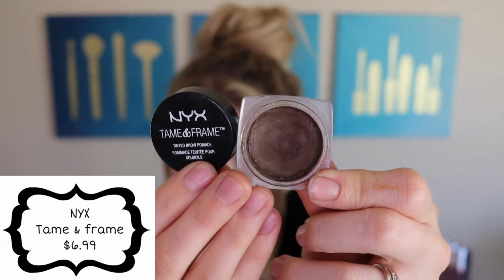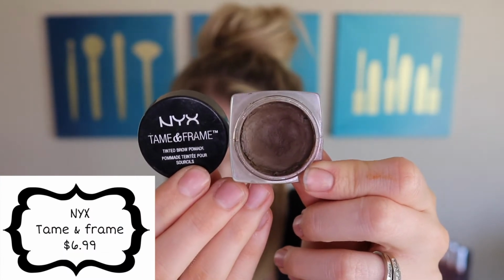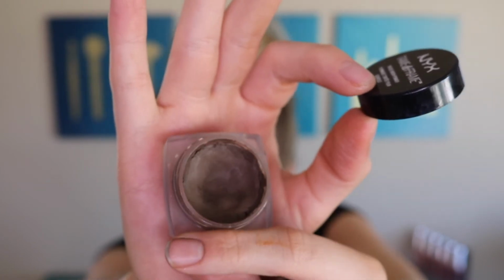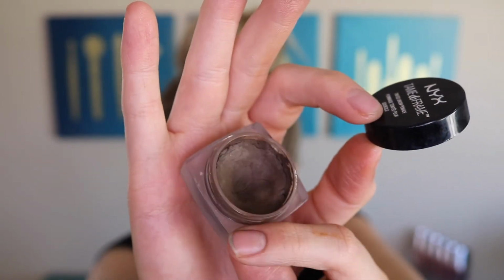For brows, I have the NYX Tame and Frame Tinted Brow Pomade in Brunette. I'm hoping you guys can see I've created quite a crater inside of this product. Since I have created such a large dent in the product already, I feel like I can finish it up. I just need to make that conscious effort every day to actually use this product, because I tend to gravitate towards a brow pencil instead of a pomade.